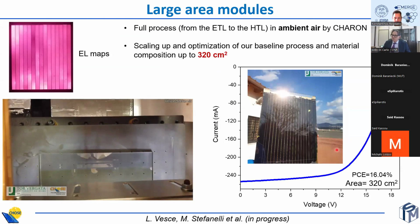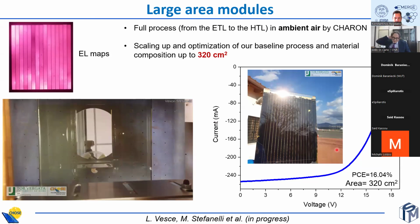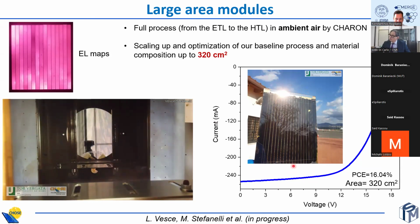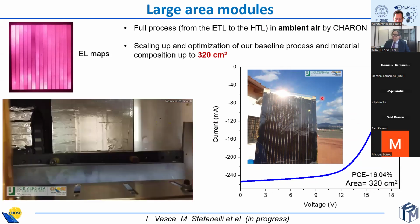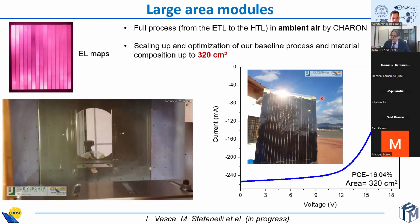This is also another movie which doesn't work so well. But anyway, at the very end, you see here a very large module produced with this slot-die coating on more than 300 square centimeters area, and with 16% efficiency.